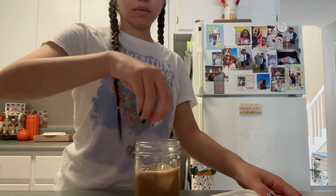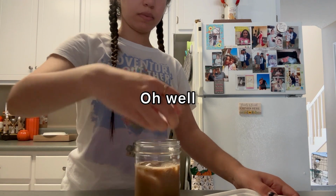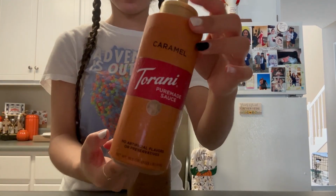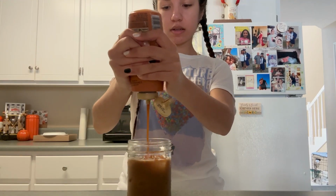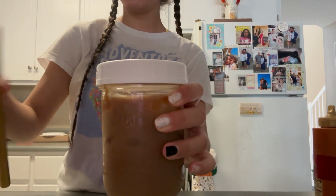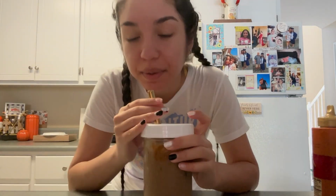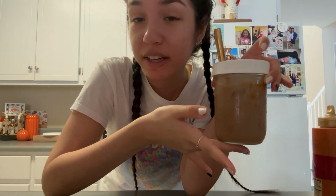Ice. Oh man, I forgot to line my cup with caramel. Oh well. Looks like a full cup. My favorite caramel. It's so good. Screw the lid. Look lighter than this. Milk? I don't know, we'll see. I actually kind of like that. Our fall drink of the day is done. I give this a 7.5 out of 10. I actually like it. Try it.